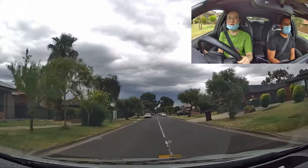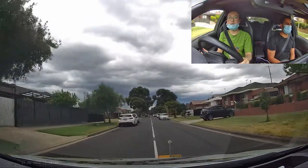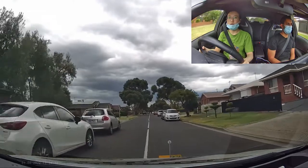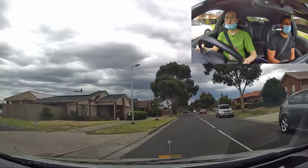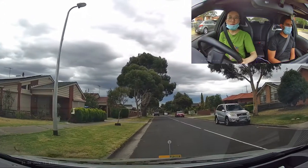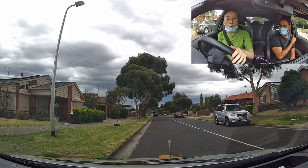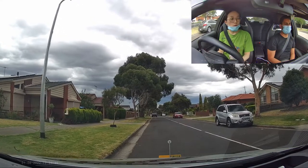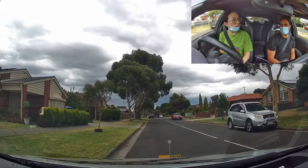So now we're going to do pull over. When you feel safe, when you're ready, please pull over. Make sure you don't pull over in front of the intersection because it's a street here. Be very careful, because if you pull over in front of the street, it could be a very big mistake.